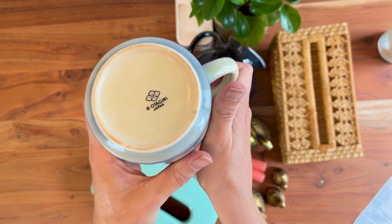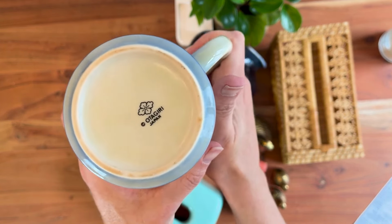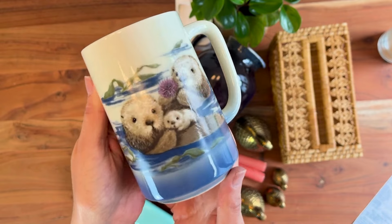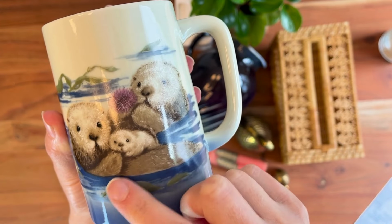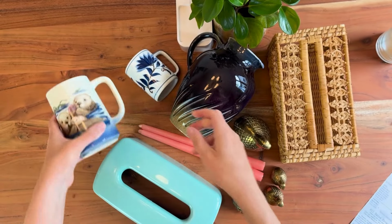It has the Otagiri stamp there on the bottom. So if you're out thrifting, keep in mind the Otagiri name and definitely pick these up because they're very collectible. And look how cute. Little mama and dad otter and the little baby otter. So I had to have it.